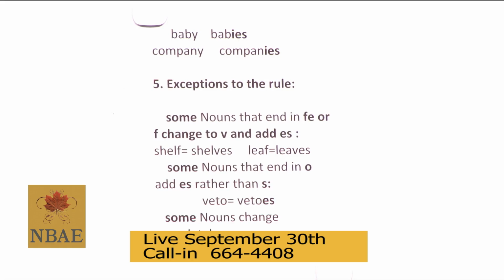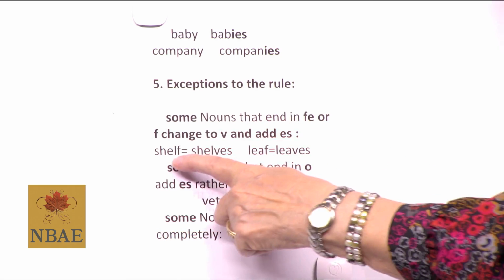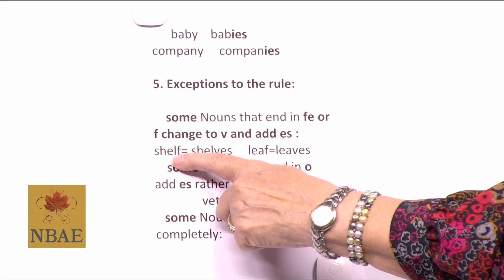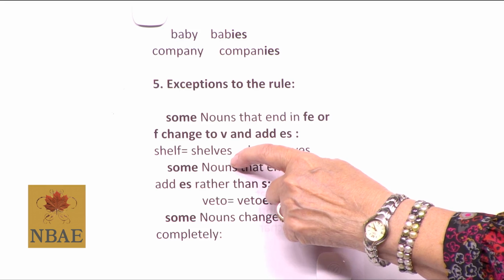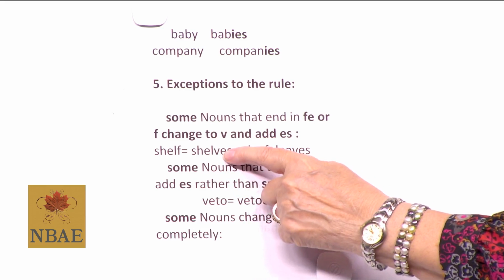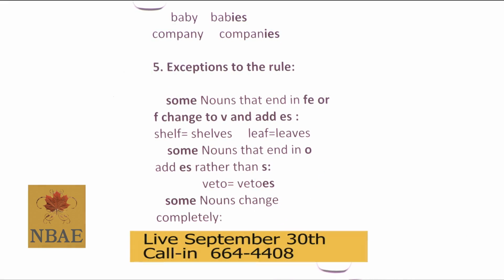Now, here are the exceptions to the rules. Some nouns that end in FE or F change to V, and you add ES. Why? I have no idea, but it's the rule. So if you have 1 shelf put up for your bookshelf, when you're completed, you might have 4 shelves. Notice you take the F out when it's plural, and you add a V, ES. So things that end with F, you take away the F when it becomes a plural word. So 1 leaf, but more leaves are falling. Take out the F and you put the VES.